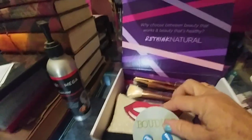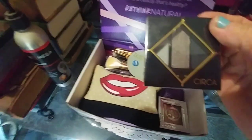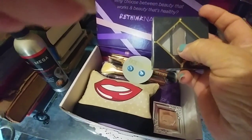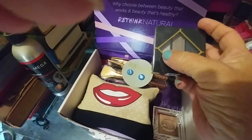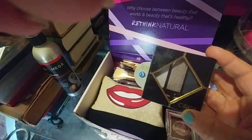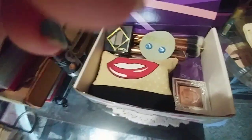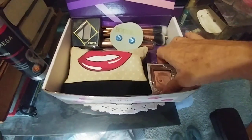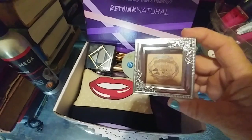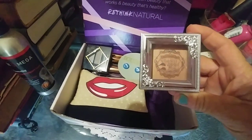We've got, let's put this back. We've got a smoky eyeshadow. This middle one looks to me like it's a bit shimmery, and I think this one is too. Again, never been opened. This is from Circa, which I've had really good luck with Circa products. This is actually a fairly decent product. I've been real happy with them.